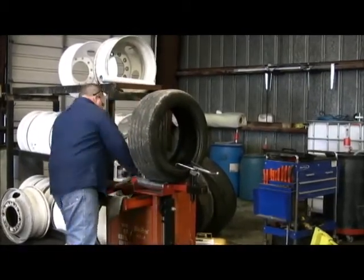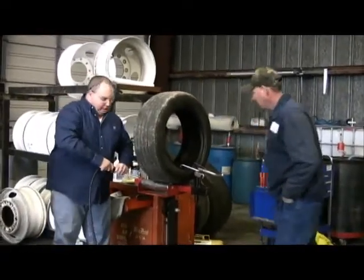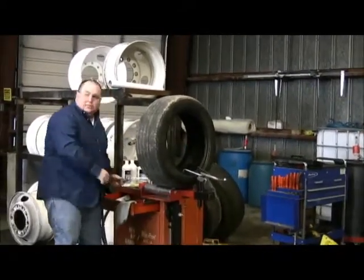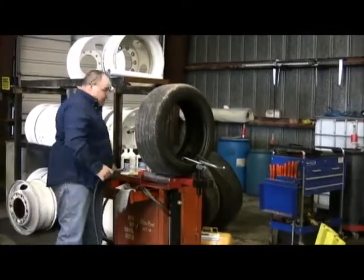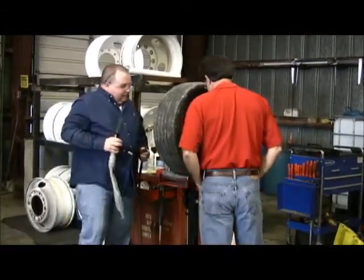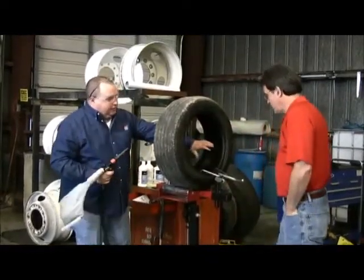All right guys, get all the high spots out of there. You want to take all those high spots out. Some of these boys have some nipples and couplers that aren't one inch diameter. See that? You see all the stuff that's around it too?